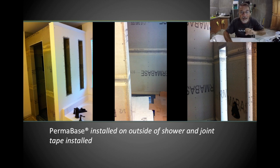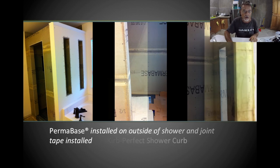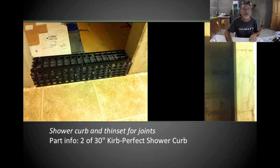And since this is a wet area where you're using permabase, we're going to be using a thin set over that. And this is a shower curb. And I cheated here. Some people actually do this without using this. But I bought this on Amazon, and it gives you a preset slope so that you have water going back.